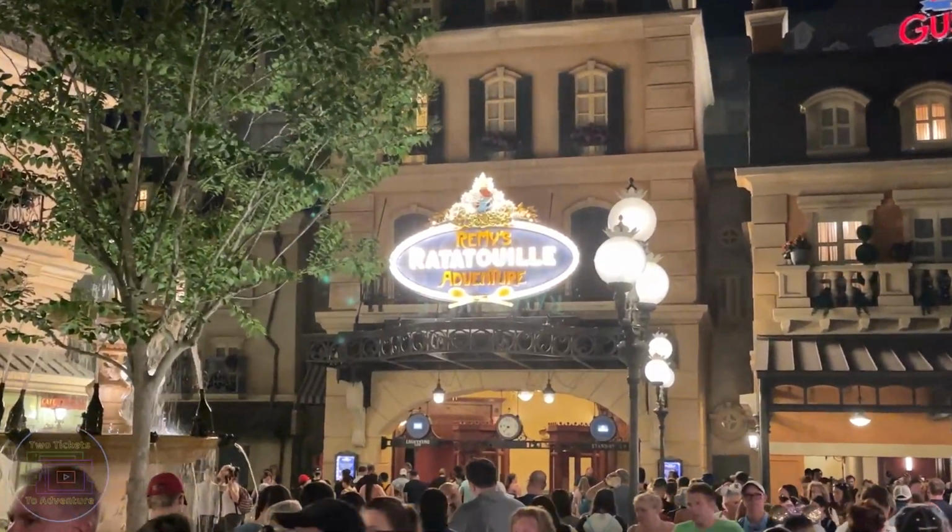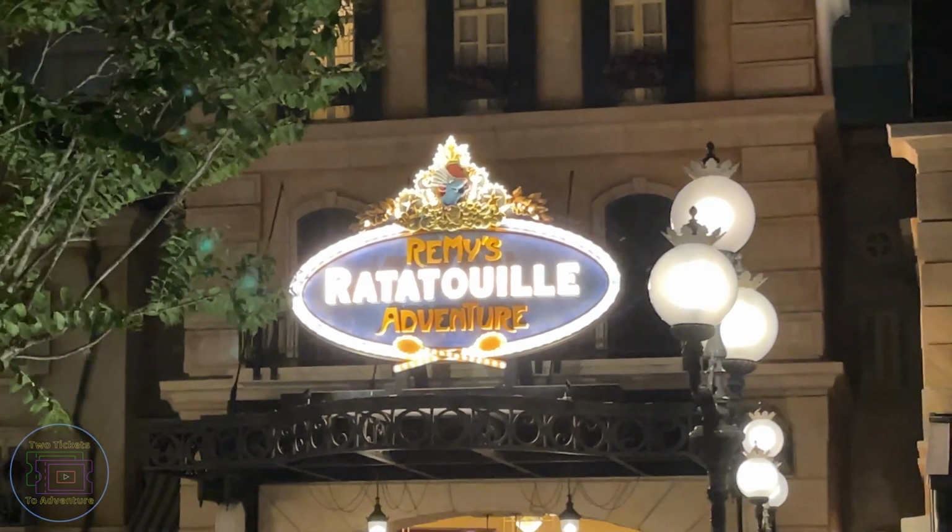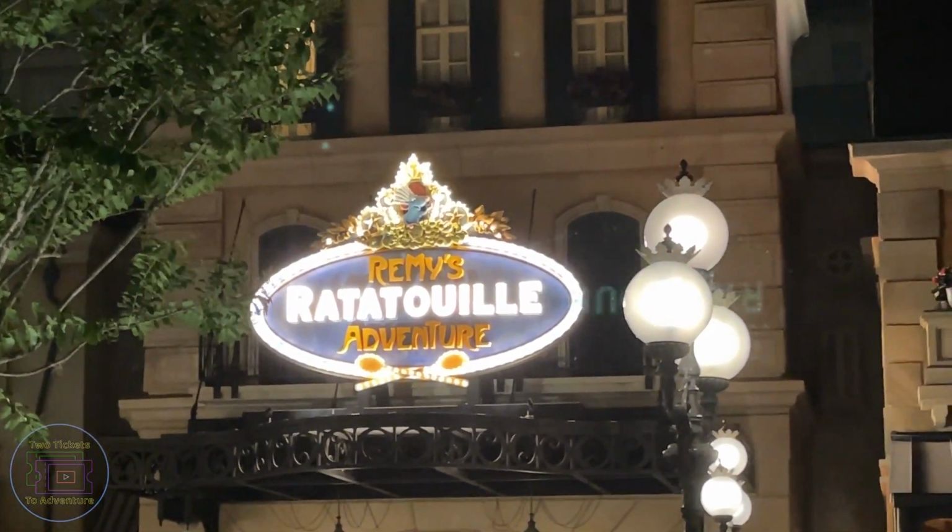And before we leave Epcot, we have a little bit of extra time as resort guests. So there's one thing we need to do, which is ride Ratatouille. And that will conclude our second and final day at the Disney parks. It was another long one. So we have a few loose ends that we need to tie up here.